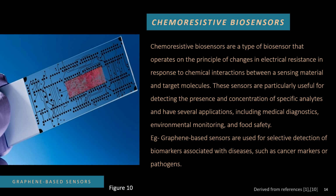One of the most commonly used types of chemoresistive biosensors are graphene-based sensors, and these are used for the detection of biomarkers associated with diseases such as cancer and pathogens. And the image shows a graphene-based sensor.